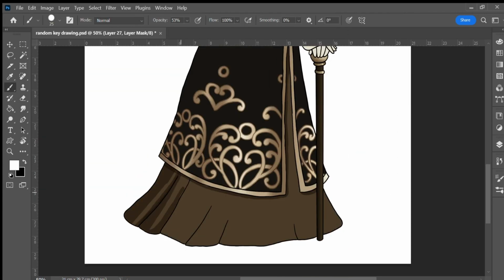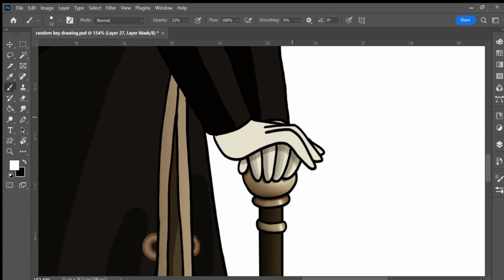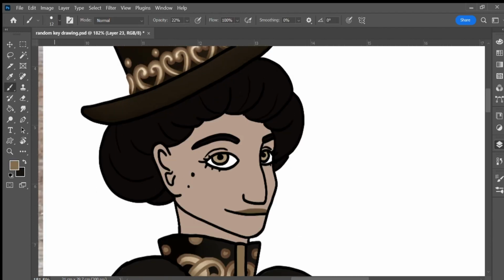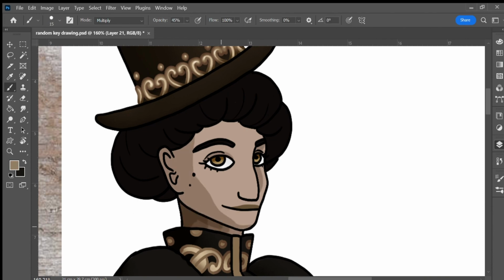I shaded that filigree in a way to make it look reflective. I want that gold to be the highlight of the image, the first thing you notice. This is the first character I've drawn on the channel who is middle-aged. I added grey to her dark hair and some subtle creases in her face. She isn't old by any means, but she isn't in her 20s either.